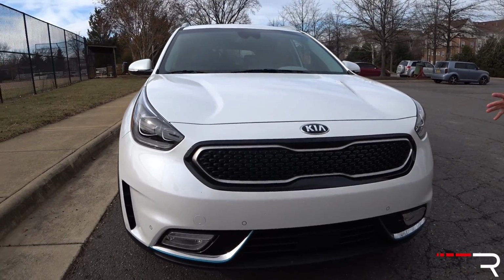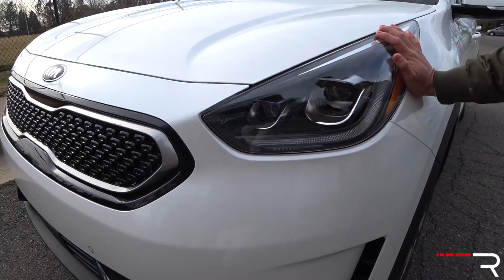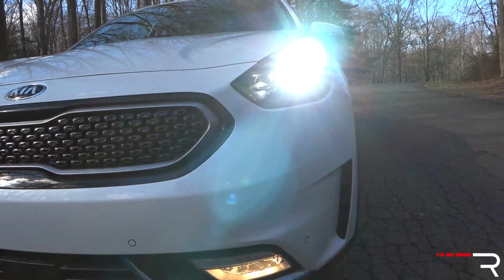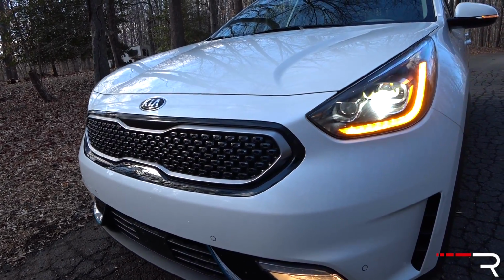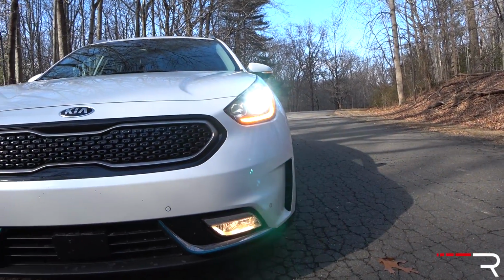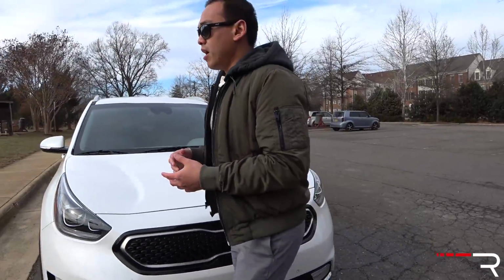The front end has a lot of the traditional Kia styling elements, the tiger nose grille, these very attractive headlights. Now, my tester being the plug-in hybrid model and an EX Premium comes with full LED headlights with an LED turn signal. The regular Kia Niro, that's the non-plug-in, has just xenon headlights, which is definitely a little bit more of a dated technology. You also have fog lights and LED running lights at the bottom here, although the fog lights are just a halogen, so I'm surprised Kia didn't go with an LED fog light as well to kind of give it more of that premium look.